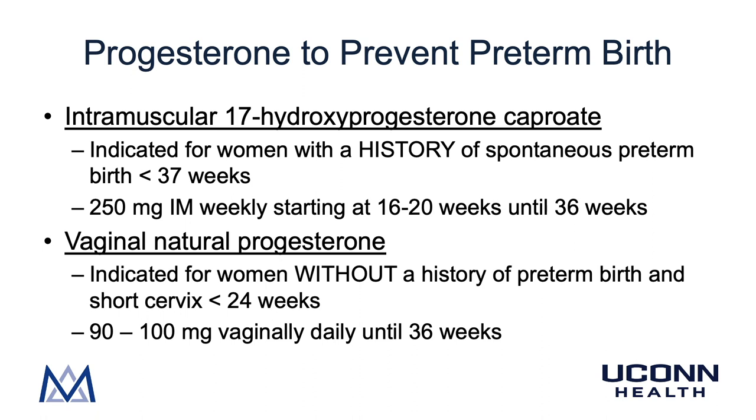The next progesterone to discuss is vaginal natural progesterone. This is indicated for women without a history of spontaneous preterm birth and who are found to have a short cervix at less than 24 weeks. This usually occurs in women who are presenting for an anatomy scan ultrasound and are found transabdominally to have a short cervix and have this then confirmed with a transvaginal ultrasound. This is actually a pretty rare finding.